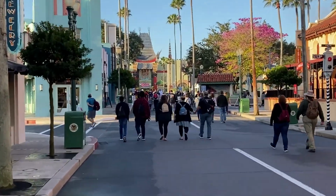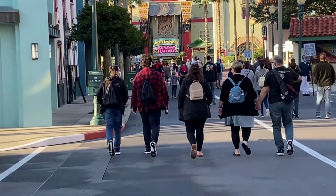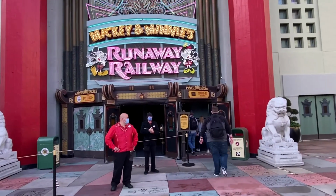So our first ride of the day is going to be Runaway Railway. Yay! I should say Mickey and Minnie's Runaway Railway. Yay! Say that fast 5 times. Opens at 9, it is 8:23, and we're getting on the newest ride. This is so cool. What could possibly go wrong?